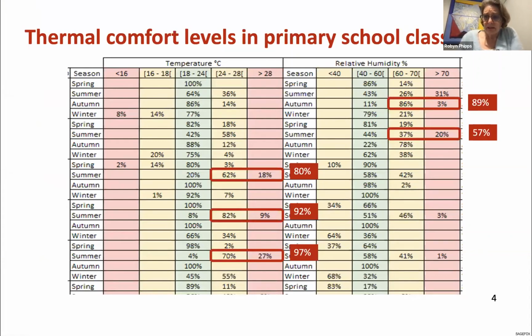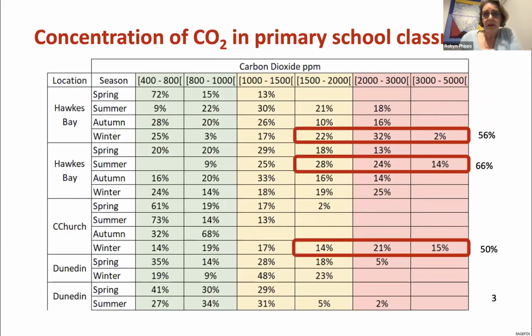This is just some of the data that we had, where we had some classrooms with very high exceedances of temperature, up to 97% over 24 degrees for some of the time. And we had some very high levels of relative humidity. The CO2, we should be in the green band ideally, and we had some classrooms where we had very high exceedances for 2/3 of the time.